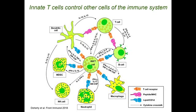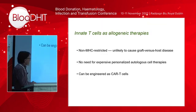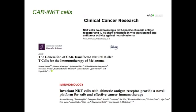And this just shows the many physical interactions of NKT cells. They interact with B cells, macrophages, neutrophils, myeloid-derived suppressor cells, dendritic cells. And as well, they can activate many other cells just by the release of cytokines. NKT cells have the promise of being used as allogeneic therapies because since they're not MHC restricted, they're unlikely to cause graft versus host disease. So this means we don't need expensive personalized treatments. And finally, they can be engineered as CAR T cells. And there have been some studies already that have generated CAR T cells. So in this way, we're able to introduce ways to target them to the tumors while retaining their anti-tumor properties.